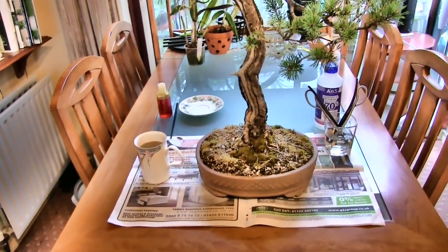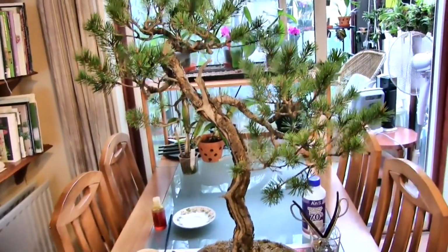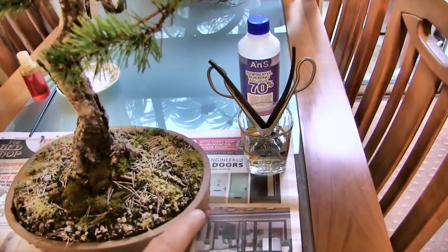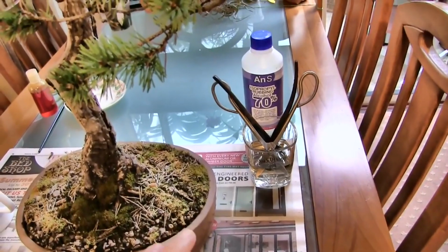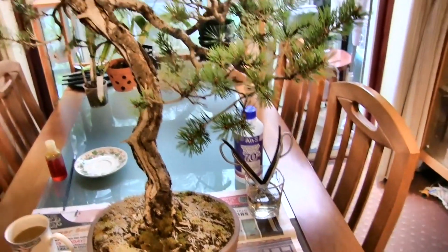Probably not even in any media, so I need to get at that, but probably not today. So I'll set the tripod up and we'll have a go. Paraphernalia: I've got my normal pruning scissors and one of my bonsai cutters being sterilised now. I still sterilise my tools even for trees.